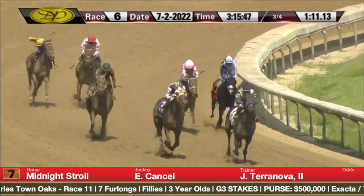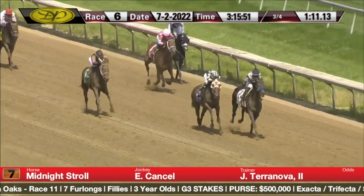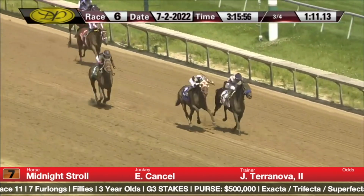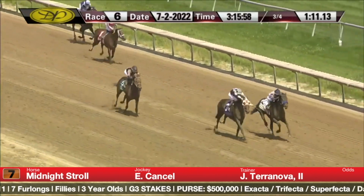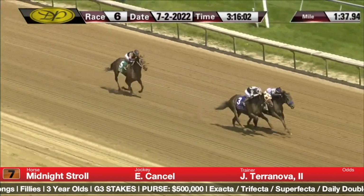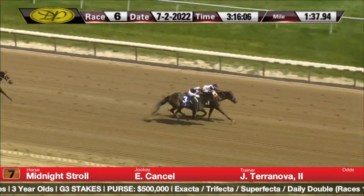Eric Cancel was able to save ground, burst past the leader on the turn, got to the front, and now holds off a pretty good horse. Shotgun Hottie would come back to run second in the Grade 3 Monmouth Oaks with an 87 buyer. Really game effort. Yeah, good performance here. In some ways, I think Midnight Stroll is the horse to beat in this race. I think the cutting back to seven could actually really work for her.